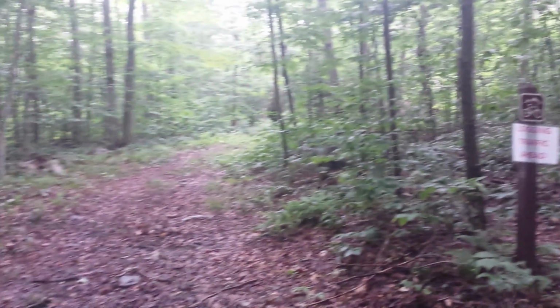I think we're gonna take the left. Now why would I think we're gonna take the left? Yeah, it says logging traffic ahead, I'm not worried about that. Loggers are nice people. Trail's wide, less rocky, because the skidders haven't come up here. But if it goes through, then it goes back to a trail that does a loop back to the parking lot.